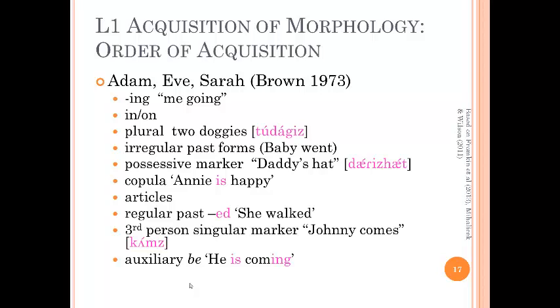Then they learn irregular past forms, baby went. Then they figure out the possessive marker, and we know that the possessive marker follows the same rule as the plural, but this shows us that they are actually learning morphemes and not just sounds. They get the verb is. They learn articles, because we didn't have articles consistently before, even though some do show up. They get the regular past. Then they get the third person singular marker, which again mimics the plural and the possessive, but they will say two doggies, and they'll say Johnny come. So that shows us that it's not a phonological rule for them, it's a morphological rule. And then we get the auxiliary be as he is coming. Not all children are going to have these patterns at all times, but it is, broadly speaking, accurate for English.